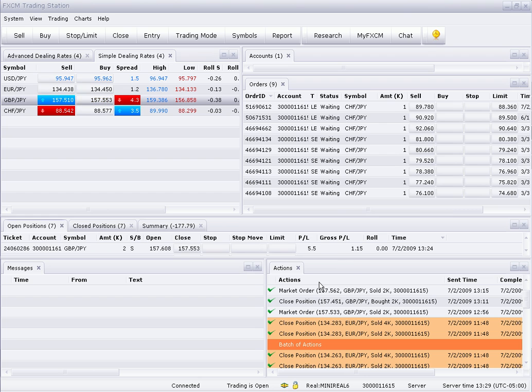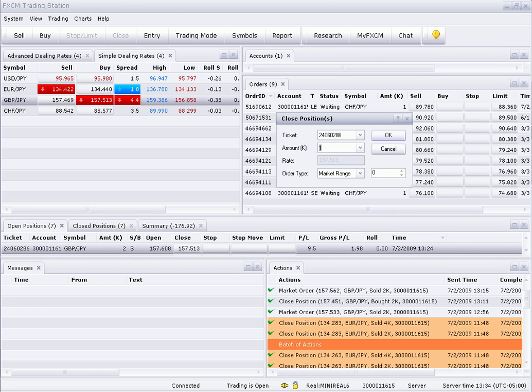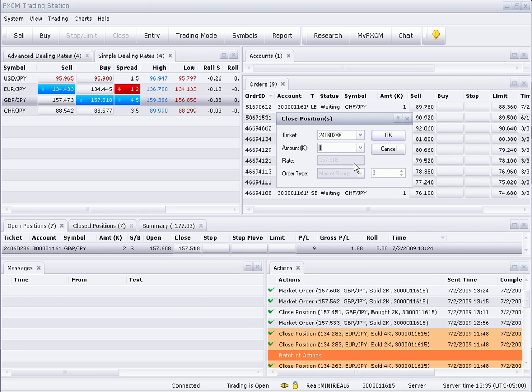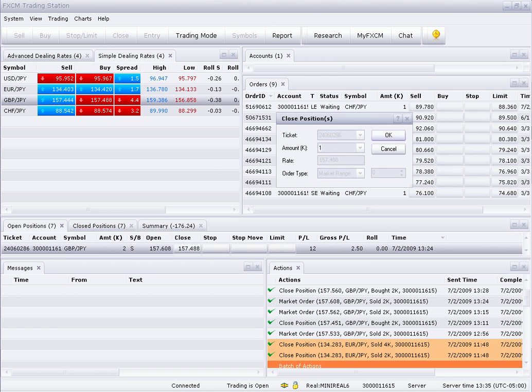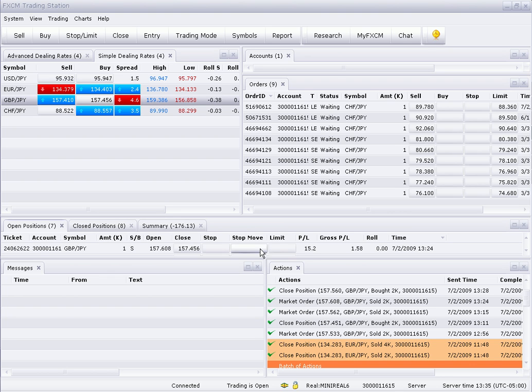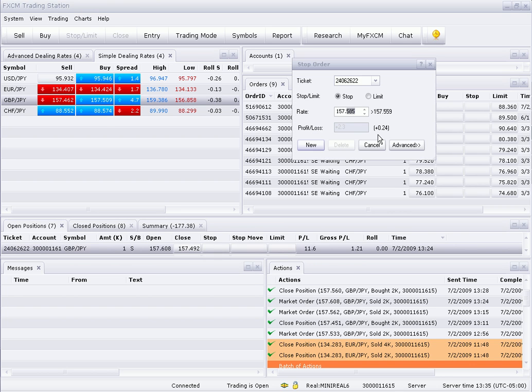Closing out one lot here. That didn't work. Let's see if I can get a better price. Okay, here we go. Got one lot remaining, 15 pips profit on that, so I can put a stop in at 157.50, 58. So I lock in a couple of pips and just let that run.